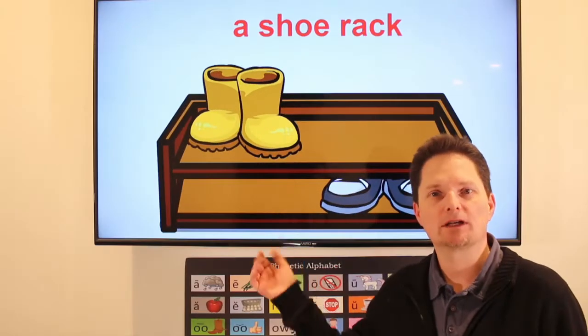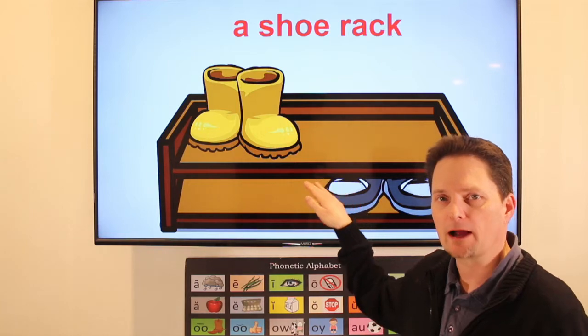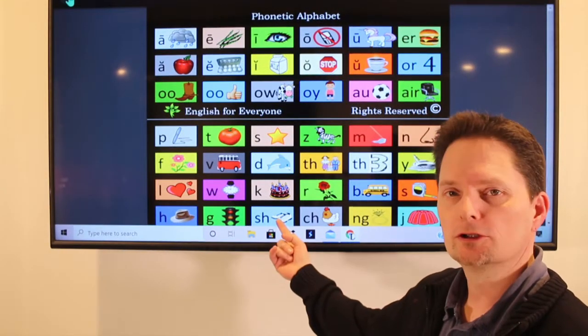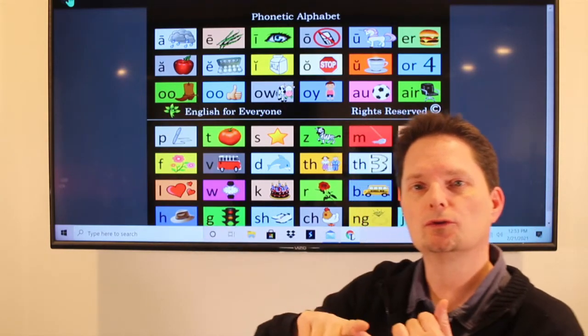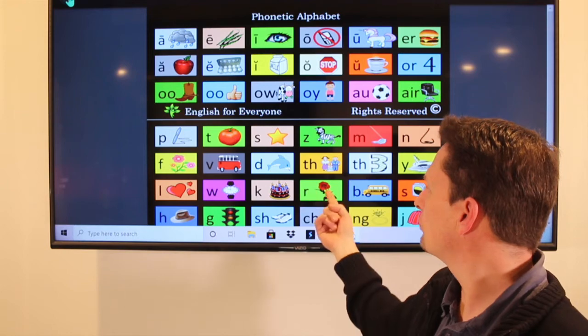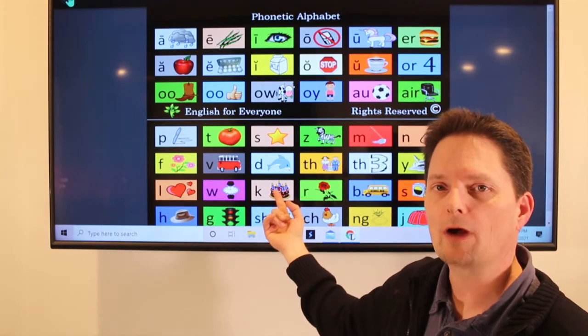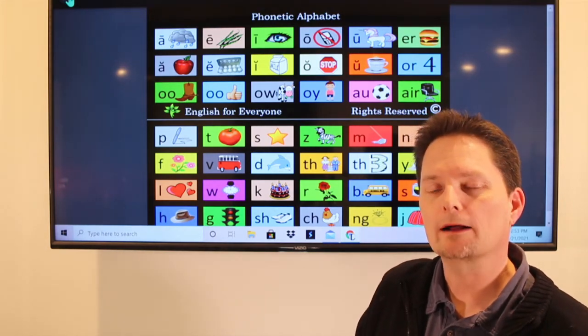Very good. This is a shoe rack. I put my shoes on the shoe rack. Shoe rack. Shoe. Rack. Shoe rack.